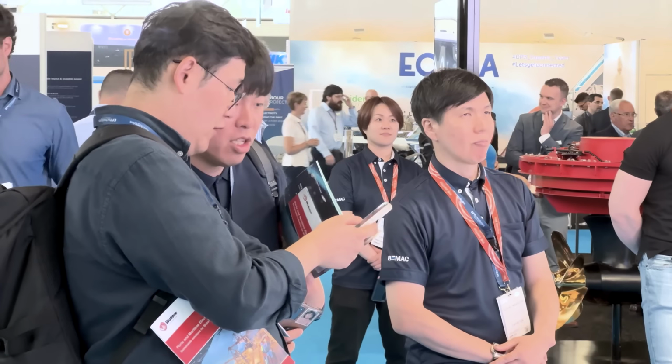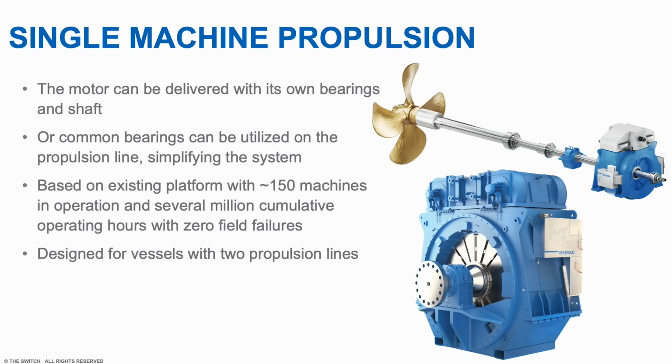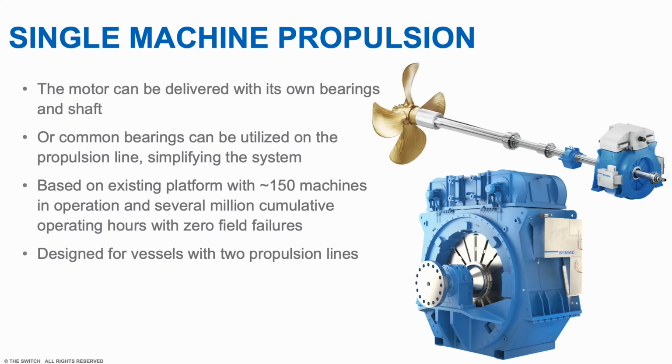And we have different options when it comes to electric propulsion, and this slide is for the single machine propulsion, or actually single propeller propulsion. So we can deliver the machine either with its own bearings and shaft, or without the bearings. The picture on the bottom is the conventional solution where the machine has its own bearings and own shaft, and then you just connect the shaft end with the coupling to the propeller line. So this is the traditional approach.